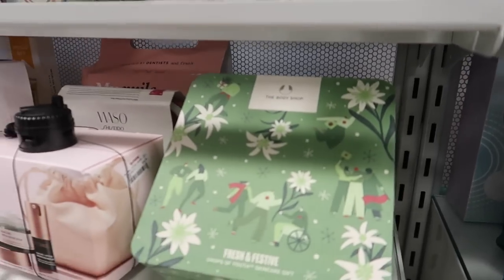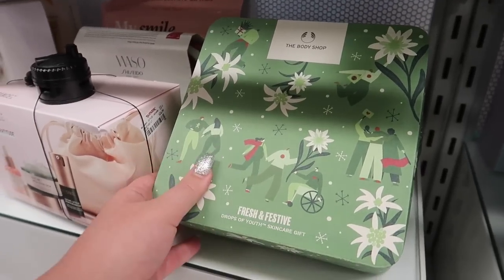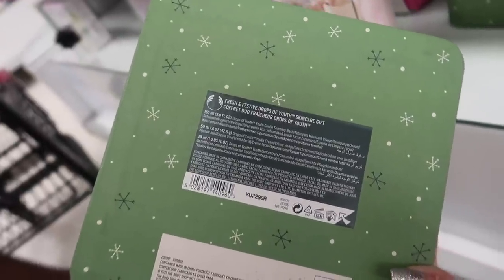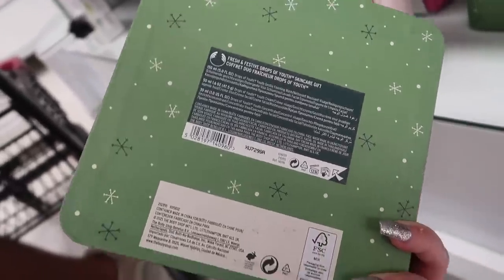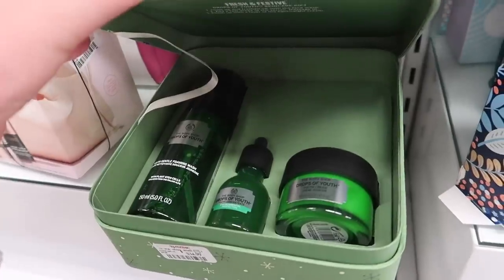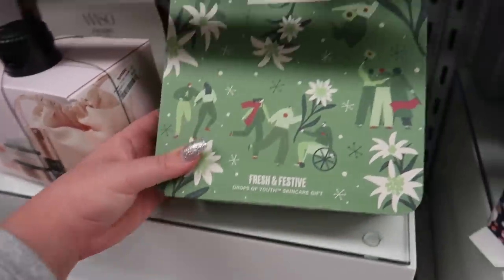They have the Body Shop. I literally used to be obsessed with the Body Shop. This is the Fresh and Festive skincare set. This has the Drops of Youth cream, the Drops of Youth foaming wash, and the Drops of Youth concentrate. It is $34.99. I don't know if this, like, oh yeah, it does. Oh my gosh, what a throwback. I used to buy the Body Shop gift sets all of the time.